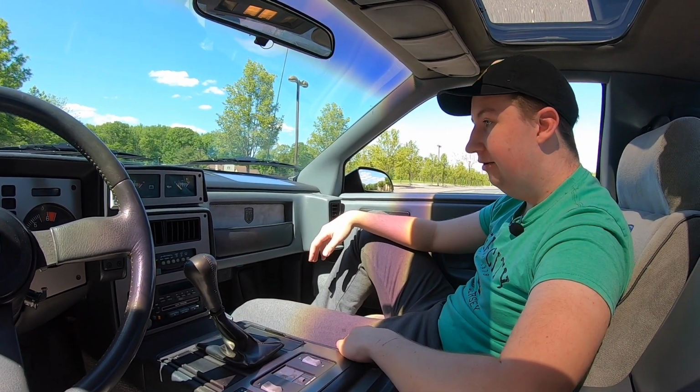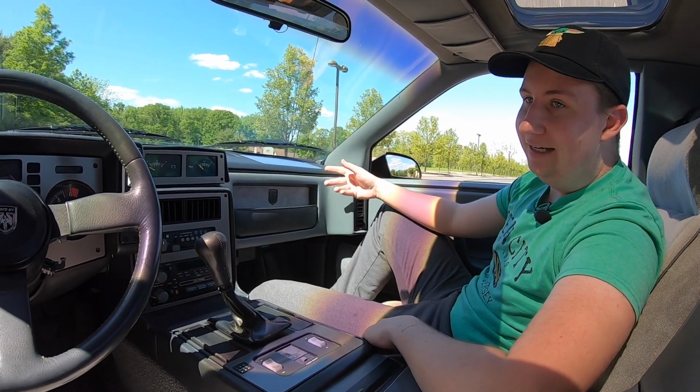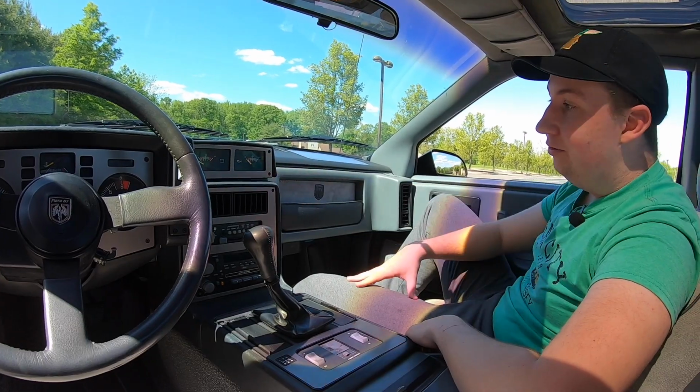You know, we listened to the radio all the way home from when I drove it, and it was awesome. Something else really great is center gauges. There isn't a boost gauge because this is naturally aspirated, but boost gauges are always the coolest. We do have our battery gauge, our volt gauge, and our oil pressure gauge.